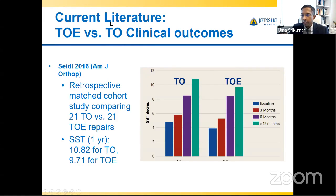So when we start looking at comparative studies, specifically at what's considered the gold standard for anchored construct, the transosseous equivalent versus the transosseous outcome, Seidel in 2016 had a small but retrospective matched cohort study, 21 patients in each group. And you can see the transosseous group at baseline, starting on the left, to 3 months, 6 months, and 12 months, all improved in a similar fashion with the transosseous equivalent group. And the simple shoulder test at 1 year was equivalent between groups.